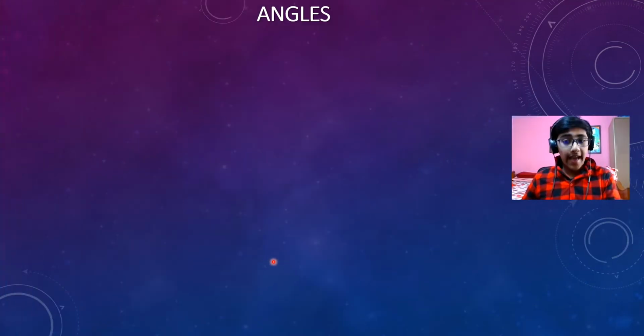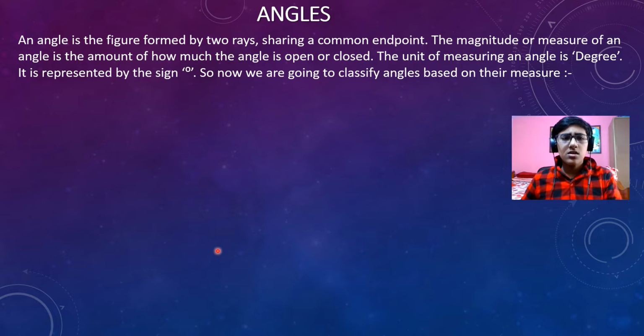Now let's learn about angles. So first we will learn what is an angle. An angle is a figure formed by two rays sharing a common endpoint. The magnitude or measure of an angle is the amount of how much the angle is open or closed. The unit of measuring an angle is degree. It is represented by the symbol of a circle, which is very small.